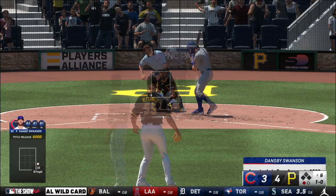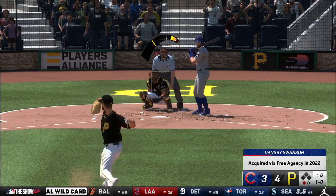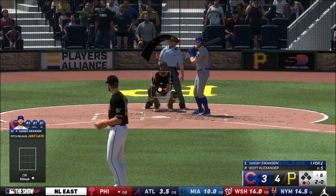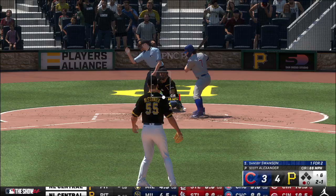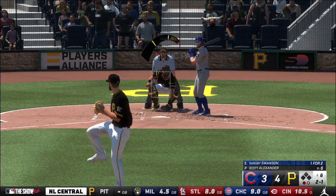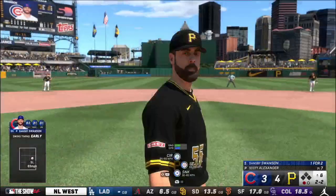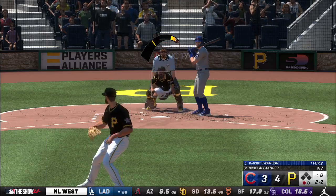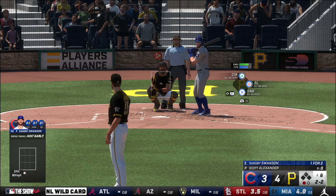And the first pitch misses for ball 1. Swanson in his 9th season, 31 years old, and he's a former Gold Glove Award winner. And now 2-1. 2 balls, 1 strike. Turned on, but that's foul down the third baseline. 1 down, bases empty. Foul ball, another 2-2 upcoming.